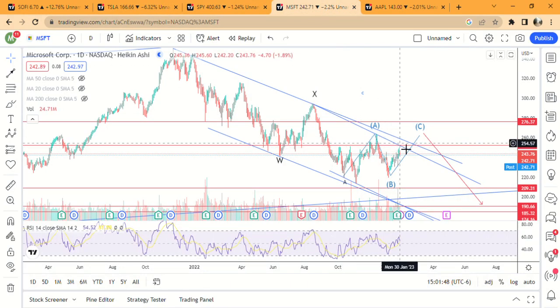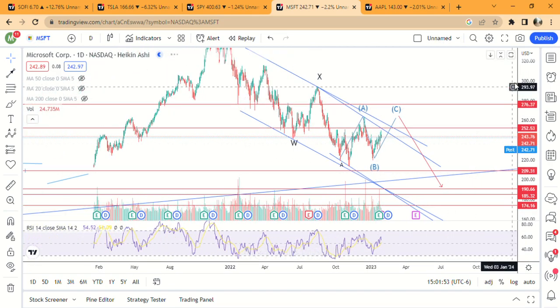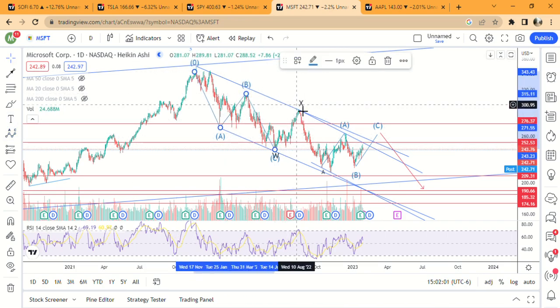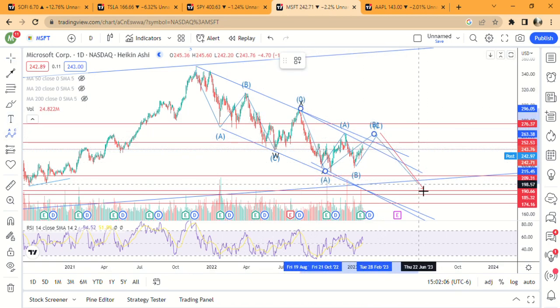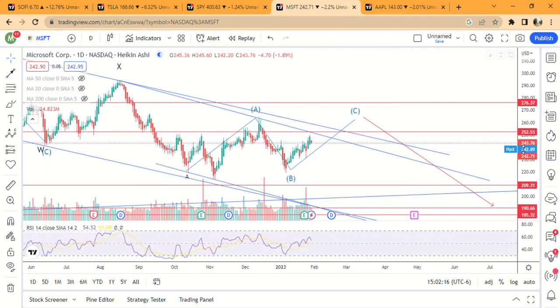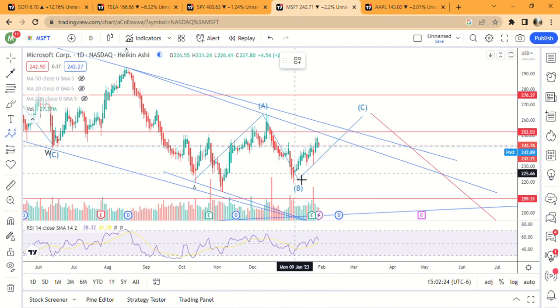So Microsoft now, pretty much have it drawn up how I think it's going to play out. We have another WXY move. So we have A, B, C, A, B, C. And I'm looking at this as A, B, and a C wave down here. This right here is probably going to go higher at this point, just like SPY, I think. It's very choppy right now, but we'll see.